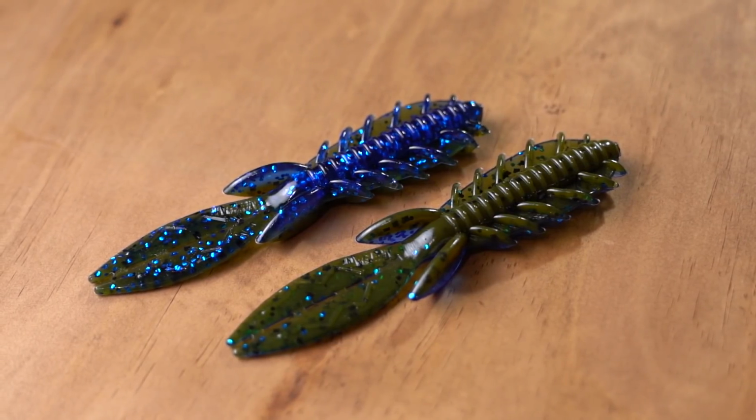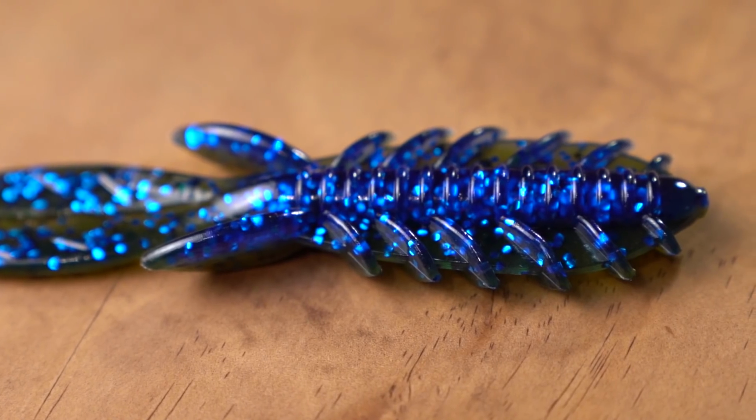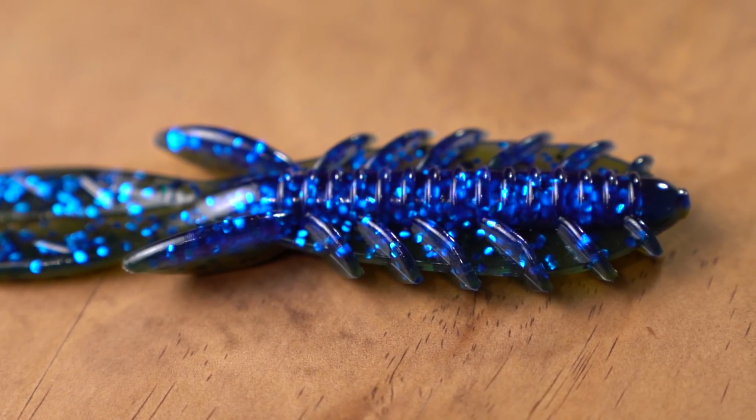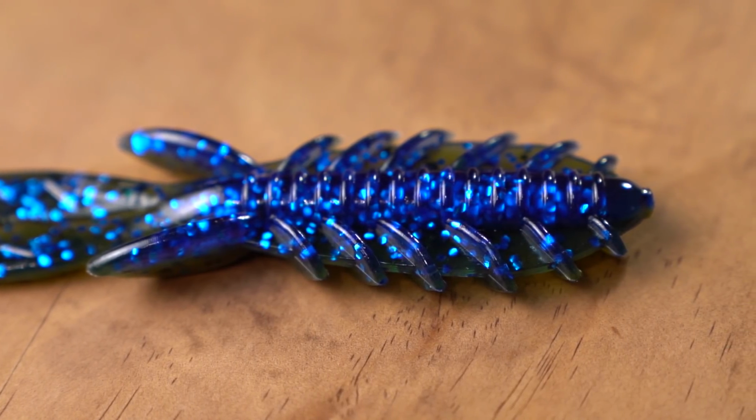We have this really dense body here that's perfect for accepting a 4/0 Texas rig hook. But the wings on the side here, they collapse. So you're gonna be able to fit in any of those tight holes that you're trying to get it into. So great for targeting big bass hiding in those underwater jungles.